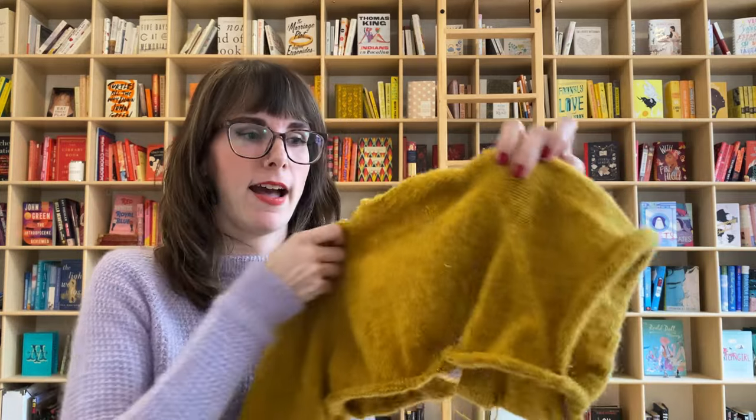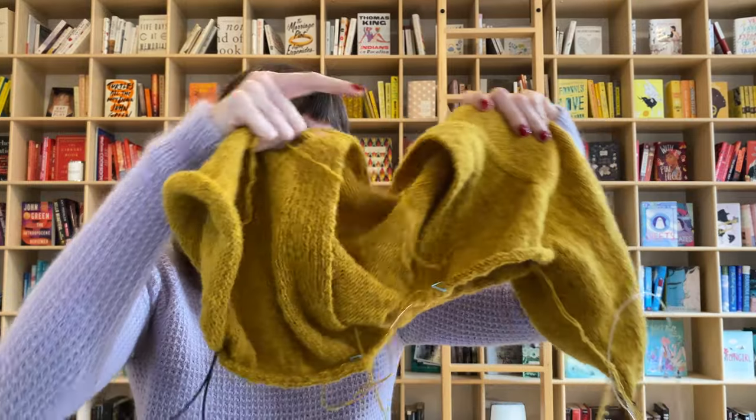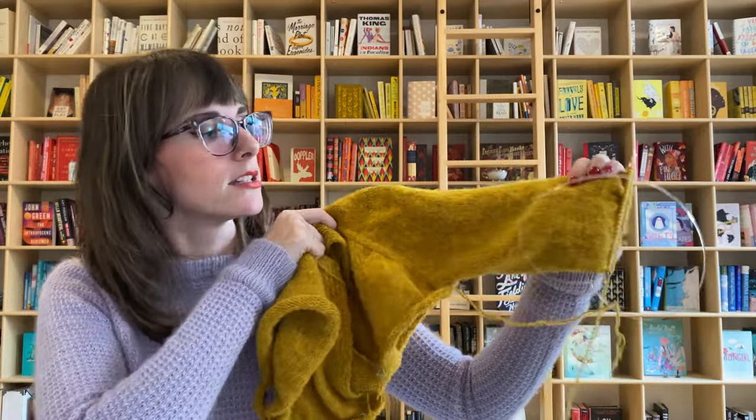So I cast this on about 2 weeks ago. Today's a Saturday. I cast it on a Friday, so just over 2 weeks. And I finished the raglan. I split for sleeves, and I got this much of one sleeve.